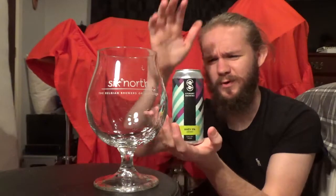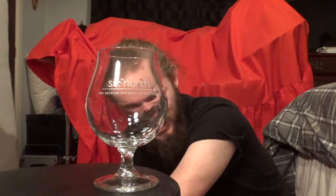So yeah, 440ml can this, and as I said, hopefully this turns out to be another very nice beer. So yeah, let's get this guy out and we'll get on with the tasting then. A 5% New England Hazy IPA. I do have the hops and malt profile for this one.